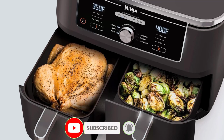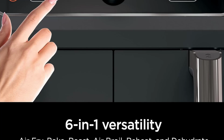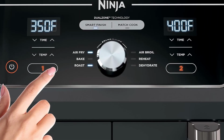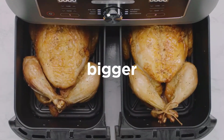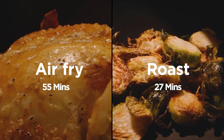With a 10-quart capacity, you can cook for the whole family, and the easy-to-use digital controls ensure precise cooking. It also features a smart finish feature, allowing both baskets to finish cooking simultaneously. The non-stick baskets are easy to clean, making this air fryer both efficient and convenient for any kitchen.